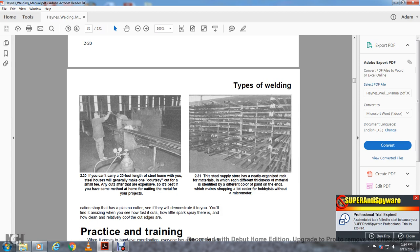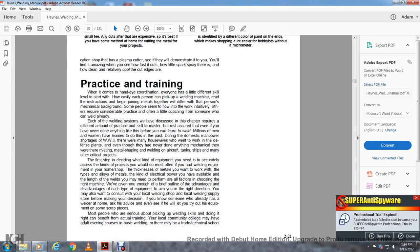All right, a steel supply store has neatly organized racks for the material, with each different thickness identified with a different color of paint, which makes shopping a lot easier for the hobbyist with a micrometer.